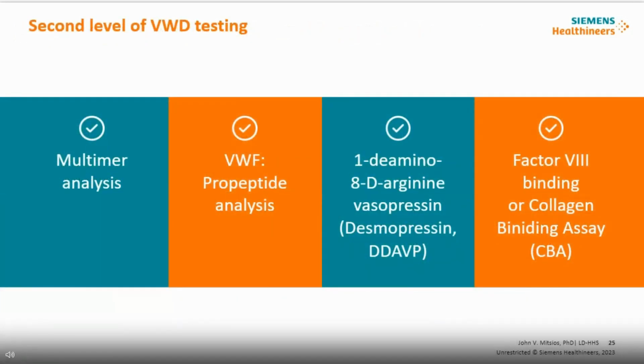So once we've gone through that first line of testing, establishing, of course, whether or not the patient has a strong bleeding history, allowing us to go ahead and do the platelet tests or the PFA, looking at your factor 8, ristocetin cofactor, or your activity or functional von Willebrand tests, and of course looking at your antigen.